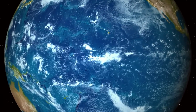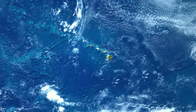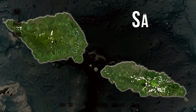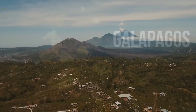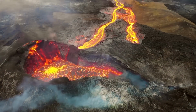Now, look at the world's ocean basins. Yes, they're literally dotted with islands that sit on top of hotspots, like Hawaii, Iceland, Samoa, the Galapagos. Those are probably the most famous examples. But don't think that continents can't host hotspots. They can, but those are far less common.